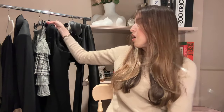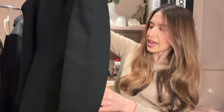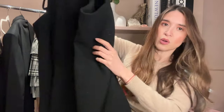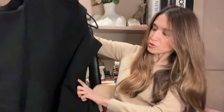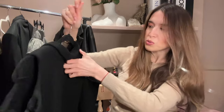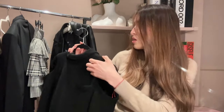So you saw previously on here, I bought this. It's a coat dress type thing. It's very short. So I have the preference to wear this over a pair of black leggings with a pair of boots. It's just easy to wear, but looks smart.